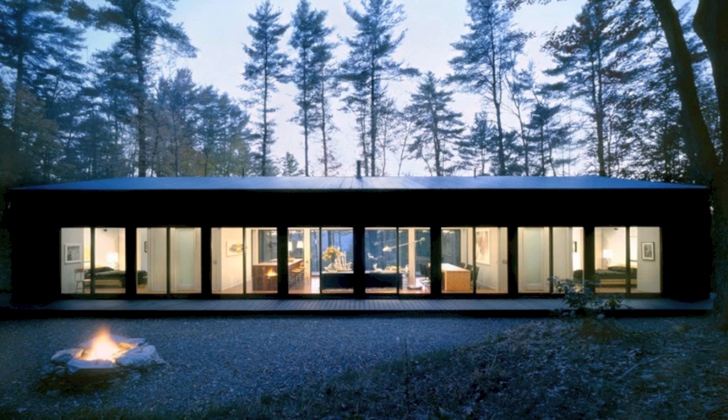I hope this inspires you to think about using colossal doors to reconnect with the outdoors on your next project.